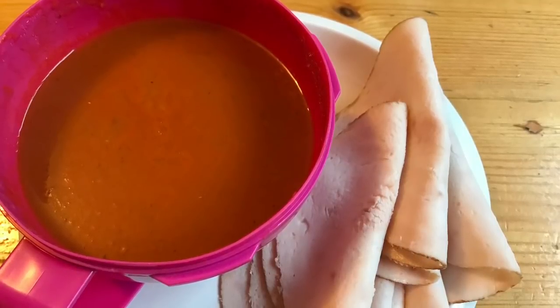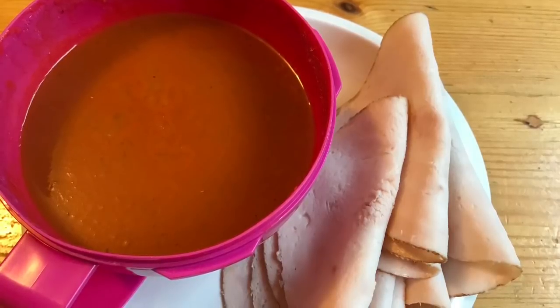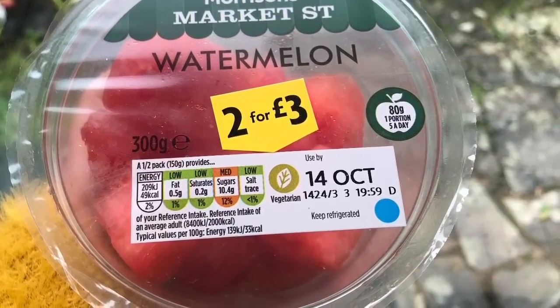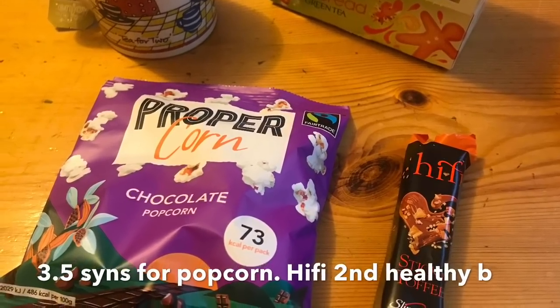And then for my snacks in the afternoon, I had 3.5 syns worth of chocolate popcorn, just out of a multi-pack, a gingerbread green tea, and another toffee Hi-Fi as my second healthy B, or part of my second healthy B.